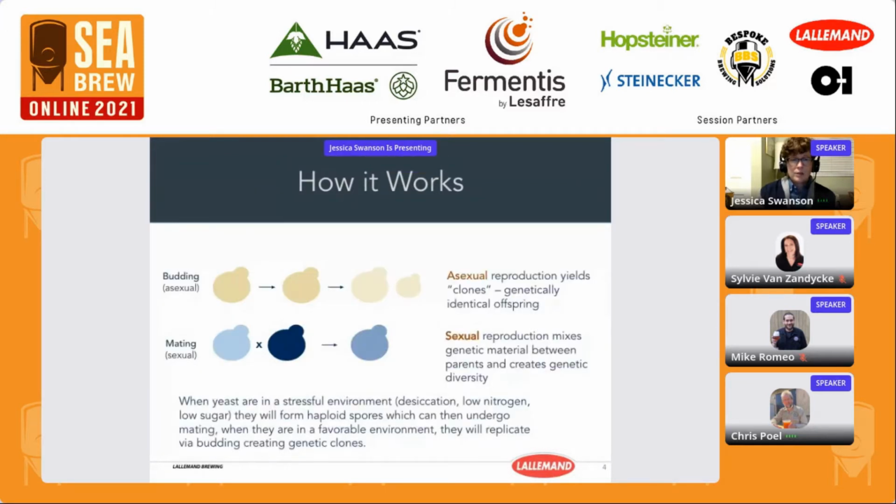So brewers are very familiar with propagating yeast, and similar to when you grow bacteria, you're just creating a genetic clone of the yeast that you're growing. Whereas what we do is we form yeast spores, which are then able to sexually mate, and we create something that's a 50-50 hybrid of the two parental strains that you start with. Whereas you're looking for consistency in your propagations, when we breed yeast, we're looking for genetic diversity.